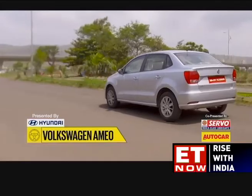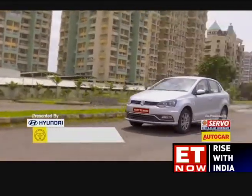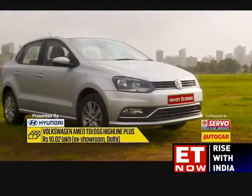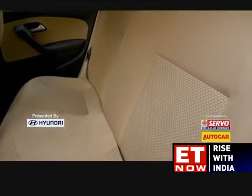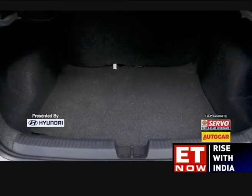Frequent highway users will find a great companion in the Ameo TDI DSG, with its punchy engine, quick shifting gearbox and great high-speed manners. The strong build and impressive quality are also strong points. But this is a sedan, not a hatchback, and therefore the back seat and boot hold some weightage, and that, unfortunately, is where the VW loses out.